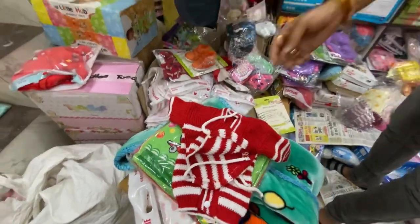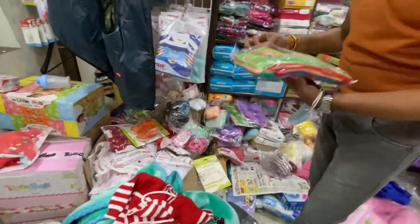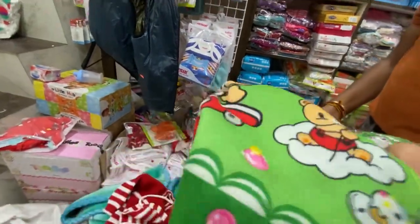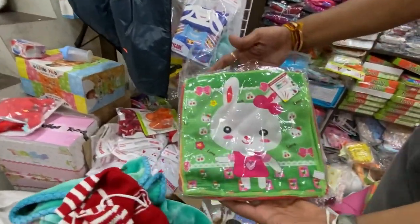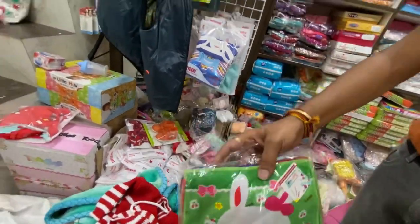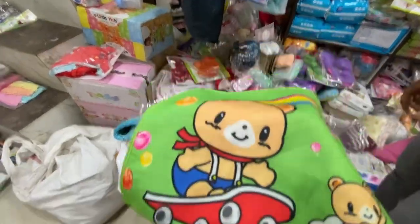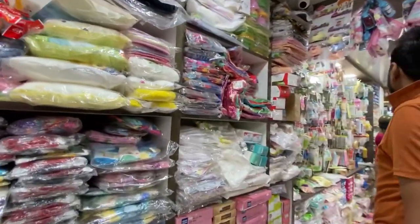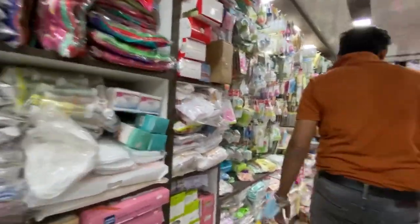This is for a small baby. Hanky, 7 rupees. So completely they have to take, no? Yes, 150 rupees for 24 pieces. Awesome. Very good collection. Actually the price now is very different. Two, three customers are there, you can talk with them.